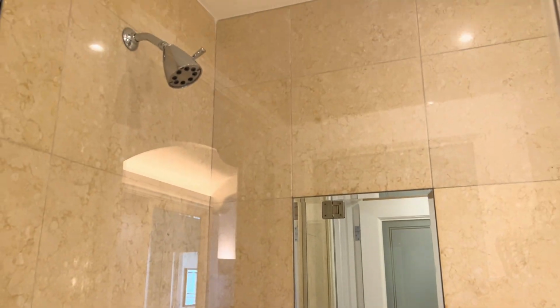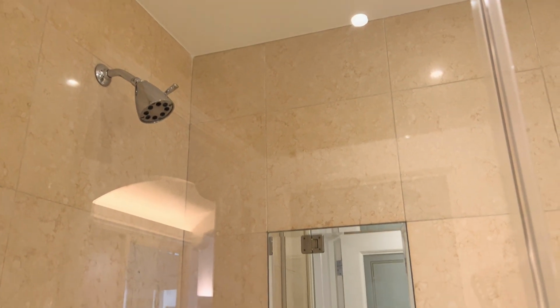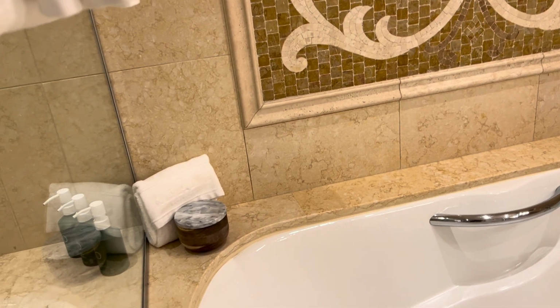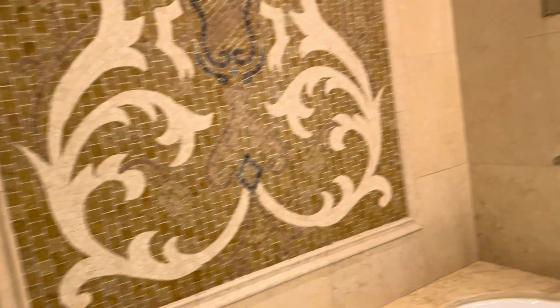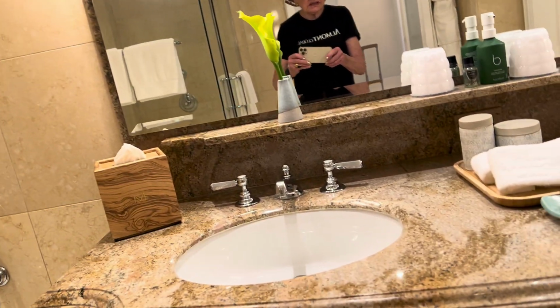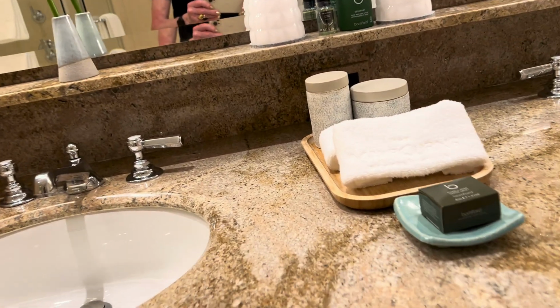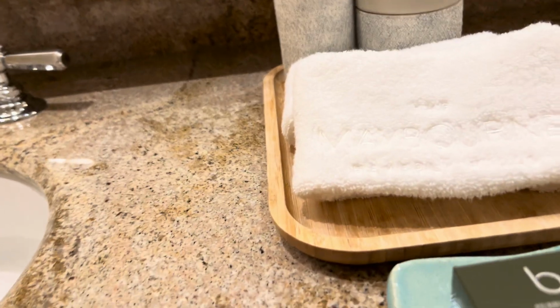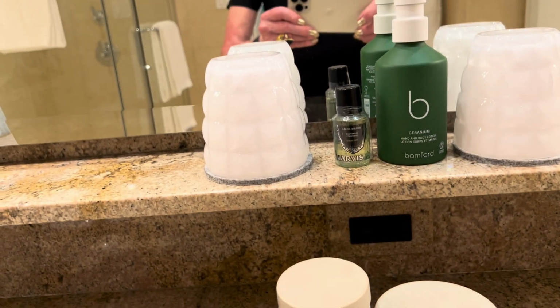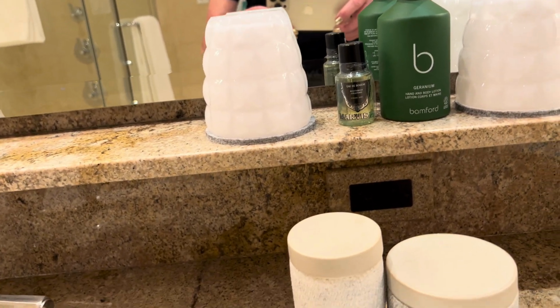Two shower heads and a big shaving mirror in the shower. Bathtub has clear rails to get in and out, and bath salts, and a television, two sinks, Bamford toiletries, small push, and superb mouthwash.